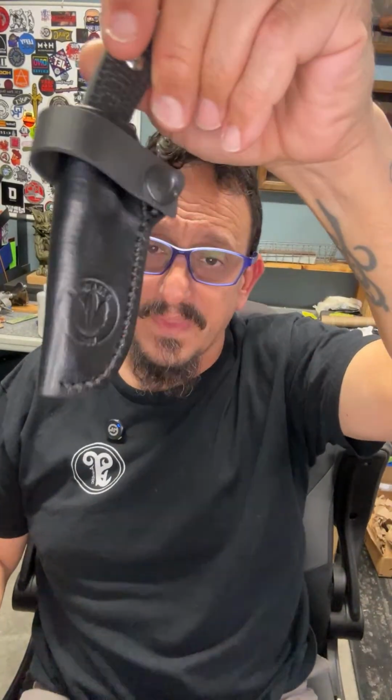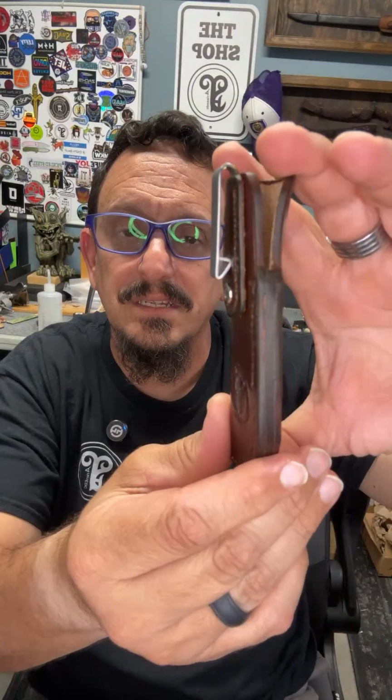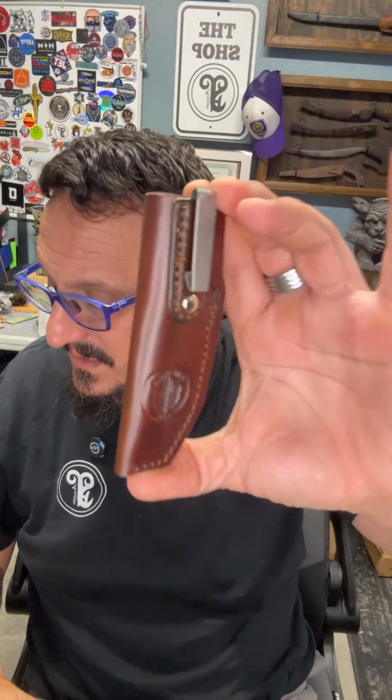And he's doing some really good stuff. So he can do the strap where you can appendix carry, or he could do pocket droppers with a nice clip, and you just clip that in your pocket, and it'll be really cool.